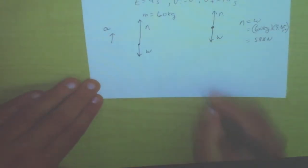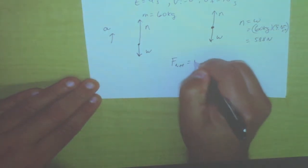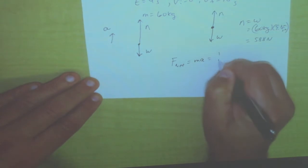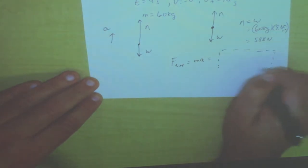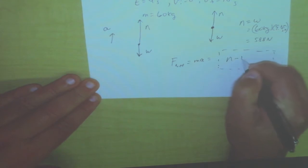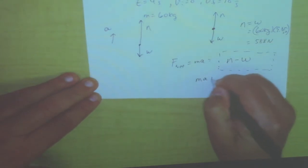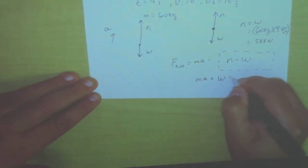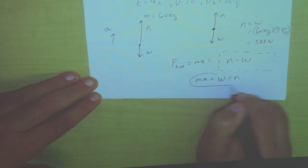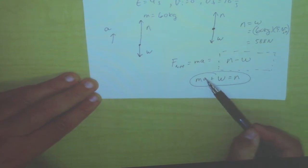So you could use Newton's second law. Net force is ma. And here's the tricky part. You have to put in the actual forces. Well, normal minus the weight, and that gives us a net force up. So ma plus the weight gives you the normal force. Well, you know what the weight is. It's 588. We're given the mass. You'll have to figure out the acceleration.